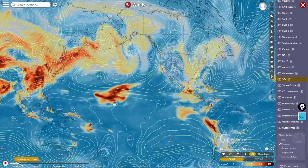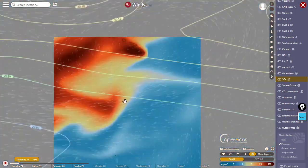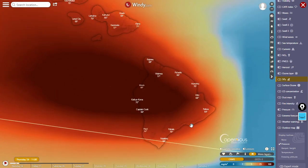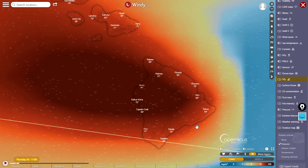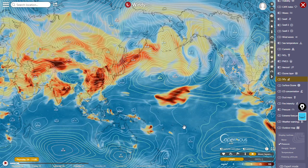And we'll bring this back to the current situation and check out all the sulfur dioxide over the Central Pacific Ocean. There you go. Kilauea. Still producing volcanic rotten egg smelling gas. Big time.